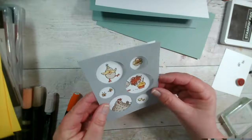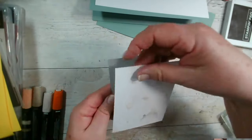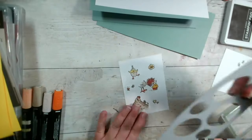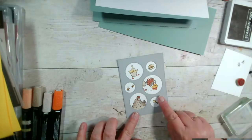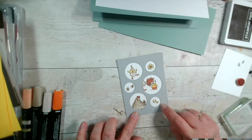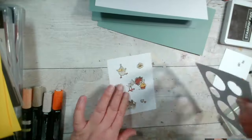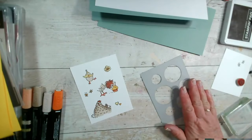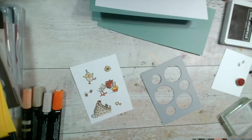So all I'm going to do is put some glue on the reverse of here and then position that on there. Now if I had more time I'd probably change the colour of this away from grey, but I think it'll do the job for now. We don't need to stop and wait and do that. So let me find some glue and pop that down.